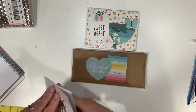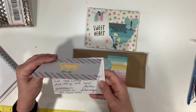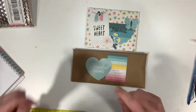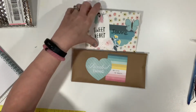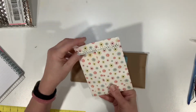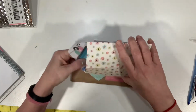That is Shamika over on Instagram. She sent a nice card. Shamika is one that always enters my swaps and stuff. So thanks again, girl, for entering. So there's an envelope here that has my name on it. So let's take a look. And I love this. I know she created this herself. I know it. I have to start doing more things like that.